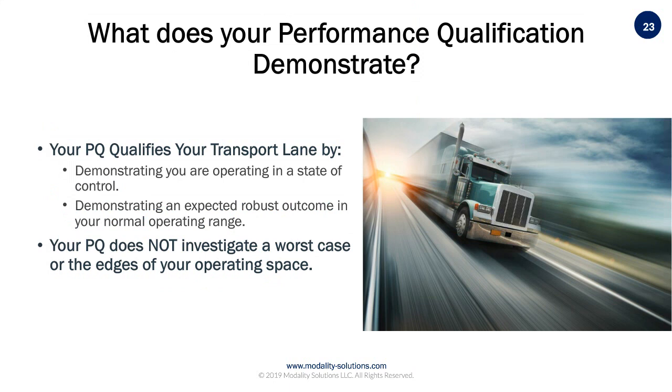So because of the way we recommend the distribution operation qualification, it allows a little simpler strategy for your performance qualification. And so the key thing that we want to demonstrate in the PQ is, first, that we're operating in a state of control. We do that, when we execute the PQ, by getting a robust outcome that is in our normal operating range. So that confirms, number one, that the lanes that you're conducting the PQ on are within the operating space of your OQ, and it also demonstrates that you're operating in a good state of control, that you're not having issues with procedures or equipment. The one thing the PQ does not do is it does not investigate the worst case.